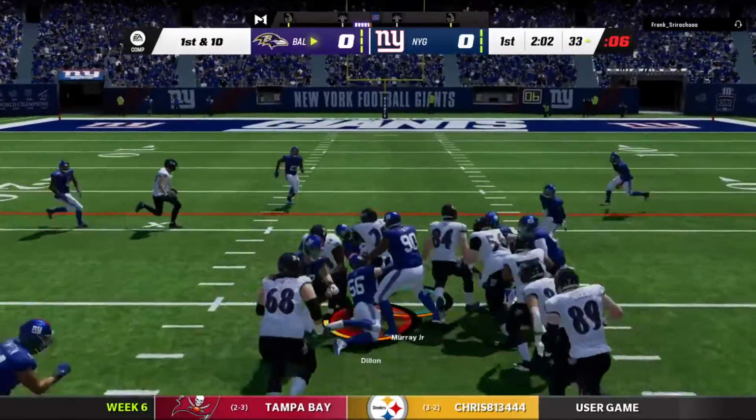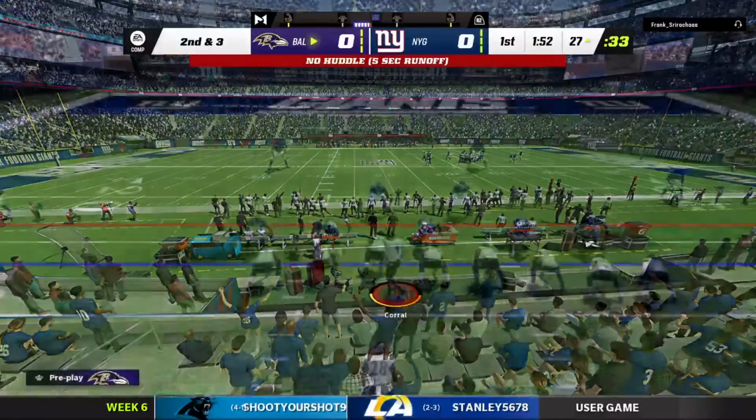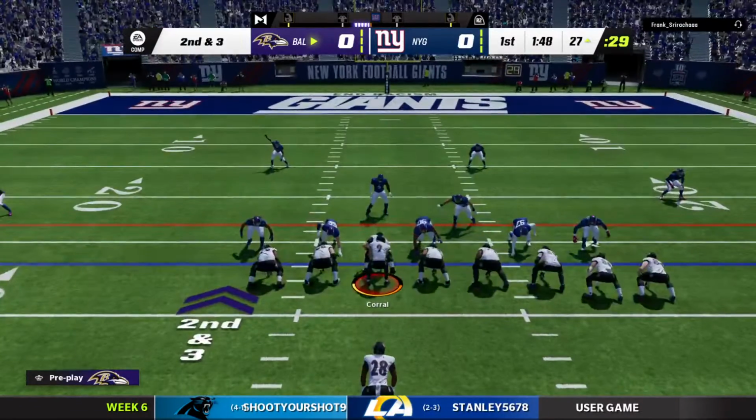Dillon up the middle. And he's going to get 7 out of this before being taken down at the 27. A good run, got 7 on first. Here's 2nd and 3.